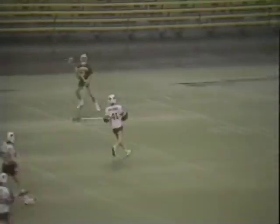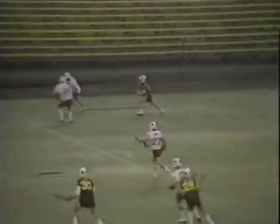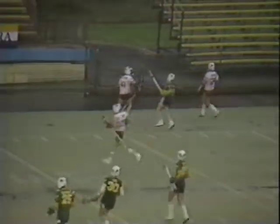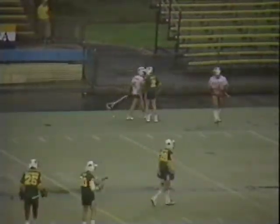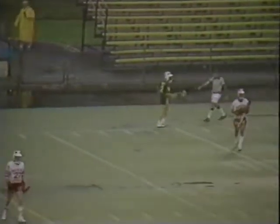And Ward Melville's Fox, who's done a much better job on the faceoffs, comes up with it. Ward Melville's won just about every faceoff tonight, but they haven't been able to cash in. Now the ball goes out on the far side. Looks like it'll go over to Ward Melville, and they're going to make substitutions as they put in their offensive-minded midfield group.